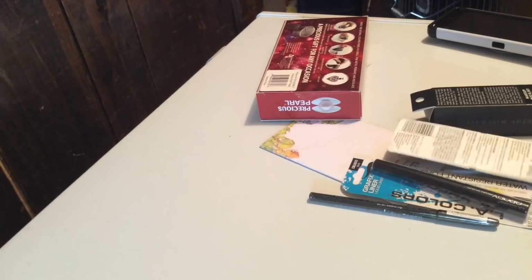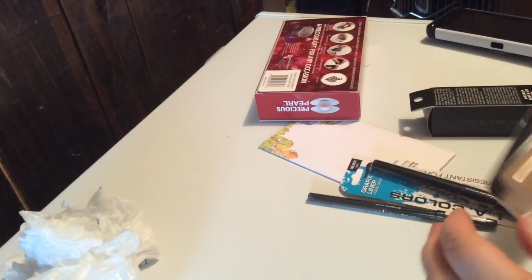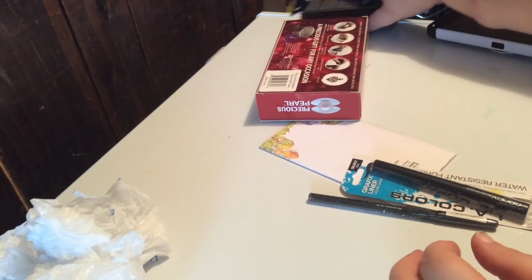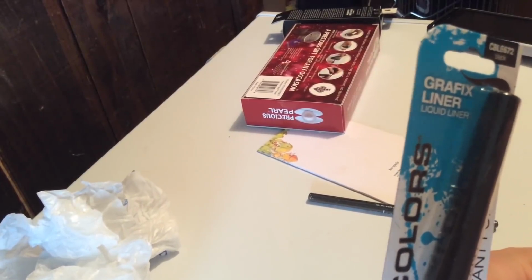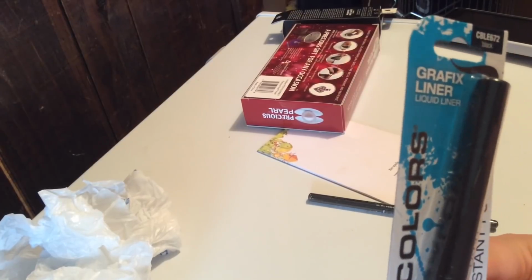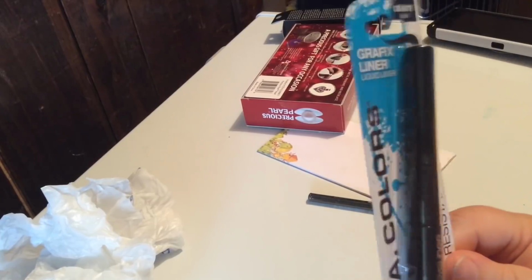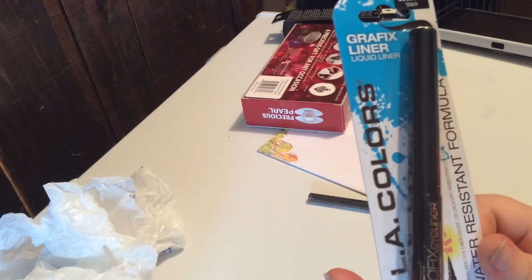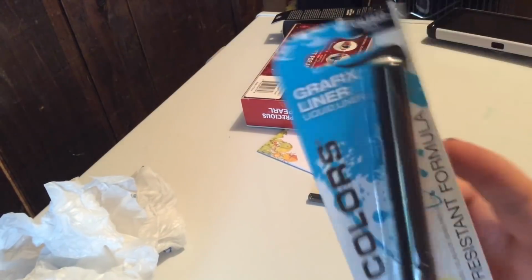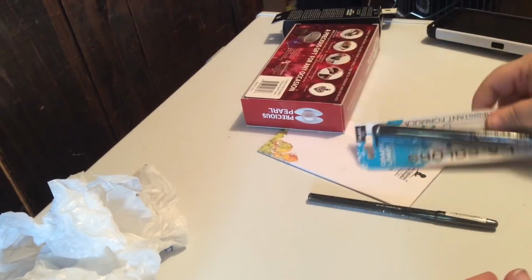And then we went to Dollar Store, and I got a LA Colors water resistant formula soft tip. As most of you know, I've been using the Kat Von D, but I wanted to try something different and more in this price range. This was actually $1 at Dollar Store. And it's in the shade black.